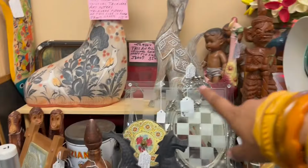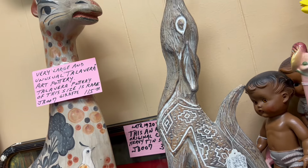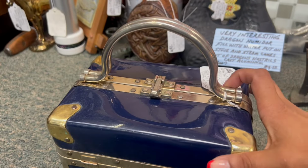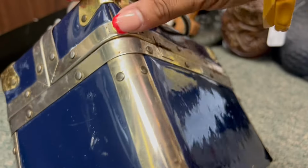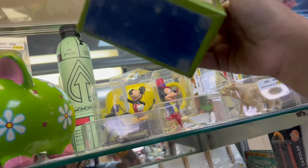Oh my gosh, look at the coyote thing. What? Carved Southwest wolf coyote. That is so cool. I don't know if I can leave a piece of 5th Avenue, New York City history like that. I was kind of hoping there was like a date somewhere on it to help identify it, but it's probably like 50s.